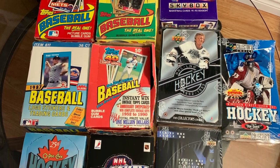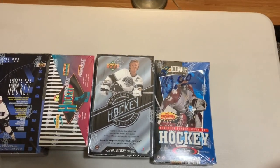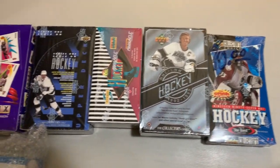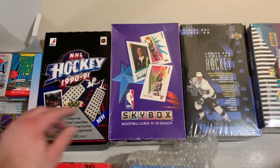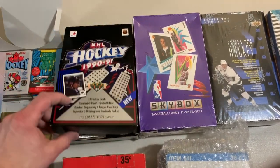Okay, next up we've got some unopened boxes. We got some real nice stuff here now with unopened boxes. Some hockey first, still sealed in the packaging. Basketball, Skybox, unopened box there, still sealed. Upper Deck hockey, looks like a near complete box there.